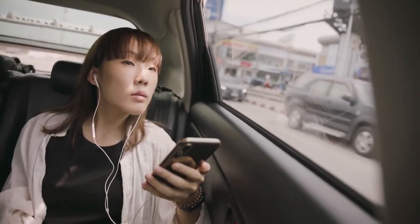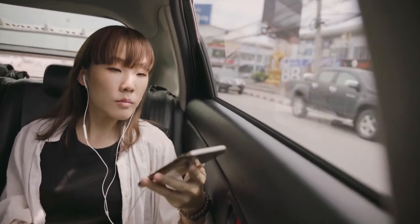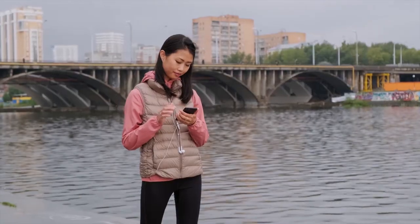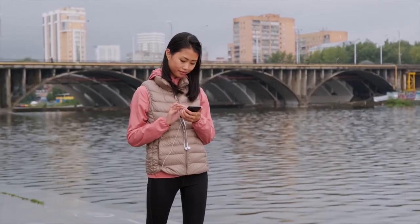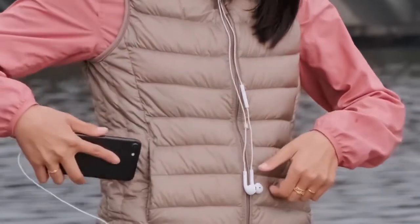Have you ever wondered, what are these plasticky thingies we call earphones? How are they able to trap the voices of your favorite artists and pause them on command? Where did they originate? What is this wizardry? In this video, we are going to answer exactly that.